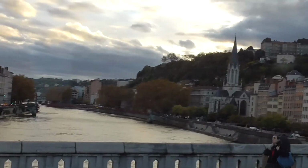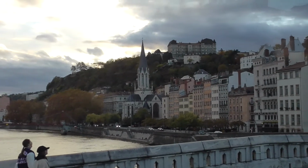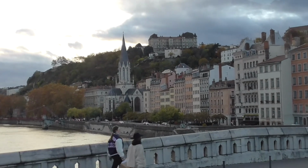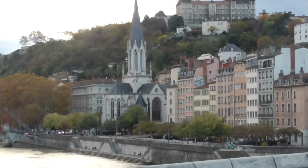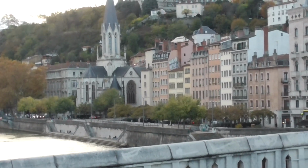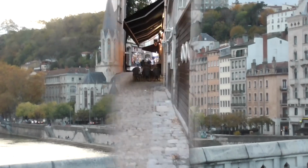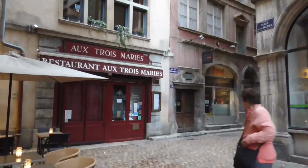On the left, you will see another little church, which is St. George. St. George looks medieval, but in fact it was rebuilt in the 1800s by the same architect who did Notre Dame, St. John, St. Paul. Does it ring any bell? George, John, Paul? Yeah, look. You are in the right country.